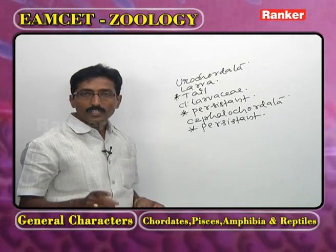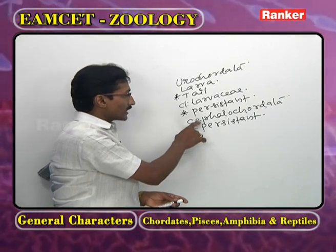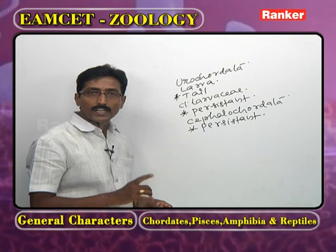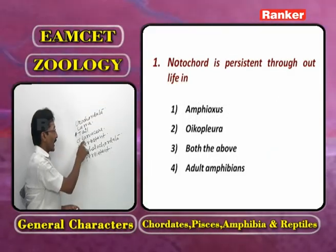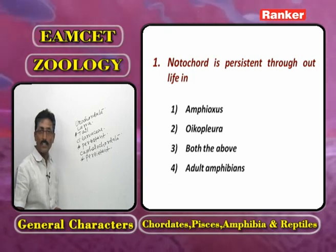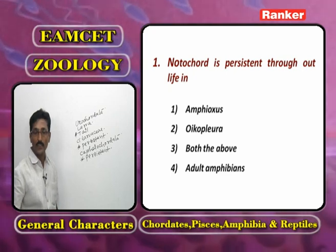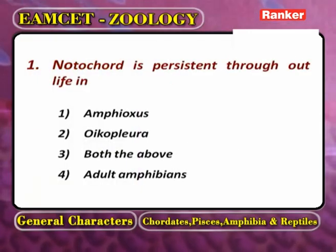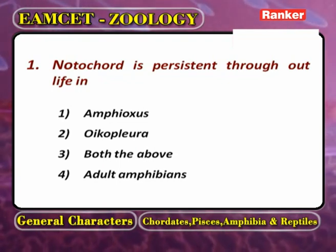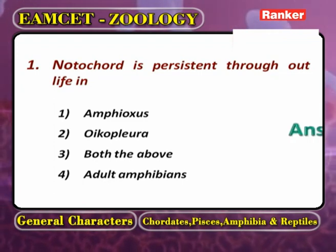Now here, what are the options? One is Amphioxus. What is the example for the Cephalochordata? Amphioxus. What about Oikopleura? The example for the class Larvacea is Oikopleura. So based on this information, the answer is Amphioxus and Oikopleura. Both 1 and 2 are correct. Now we go for the next question.